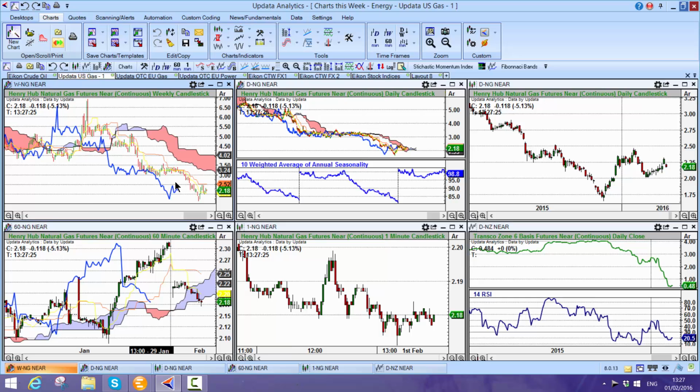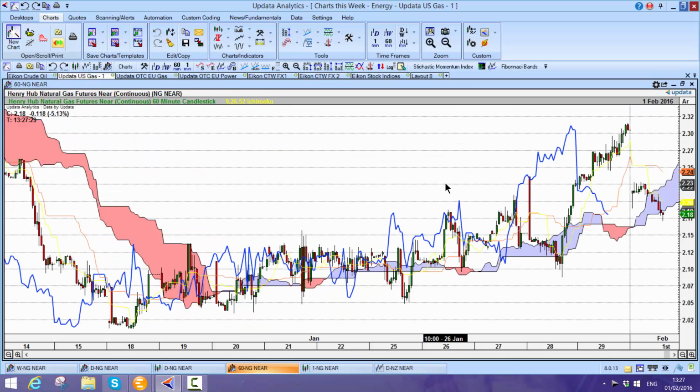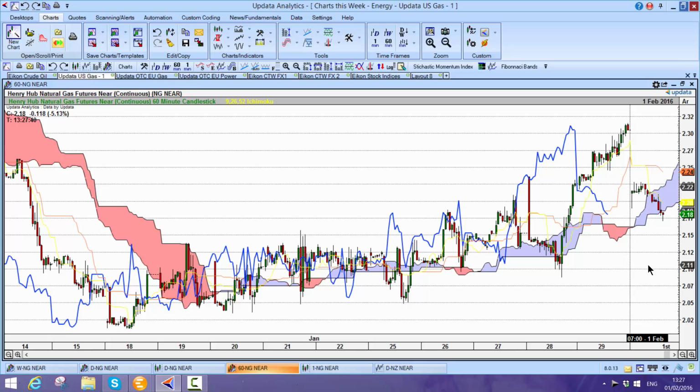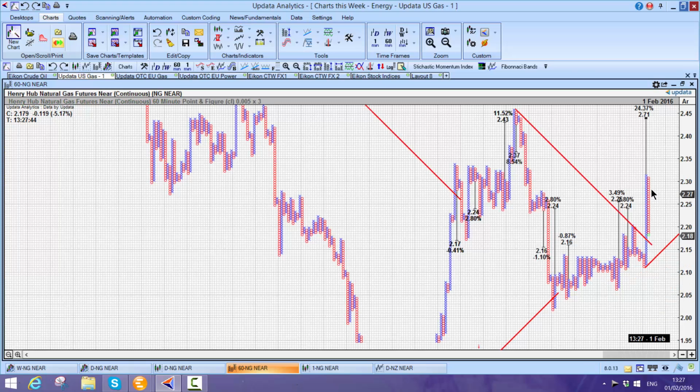Here's the 60-minute chart for Henry Hub. A lot of range last week, but it just started to trend towards the end of the week, pulling back sharply this morning. It's coming right back from the 230 level back to 218. Shift T will give you the medium-term targets. If we can get back above this 232 target, we've got a target all the way to 271.